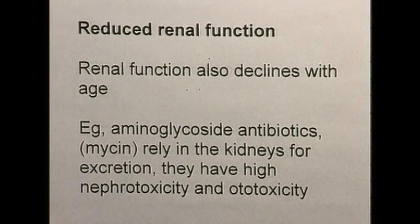But in some older people, renal function does decline to the point where they are no longer able to excrete drugs normally through the kidneys, and this can result in accumulation of the drug. Indeed, this is true in any patient who has impaired renal function, that the drug will not be excreted as efficiently, and therefore will be retained in the body for longer periods of time.